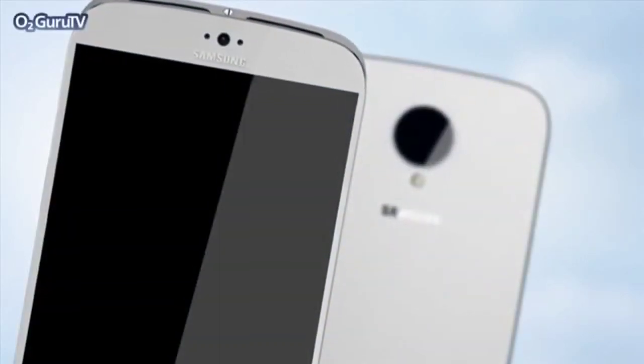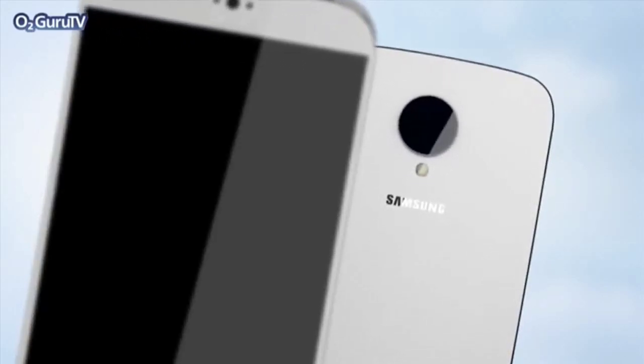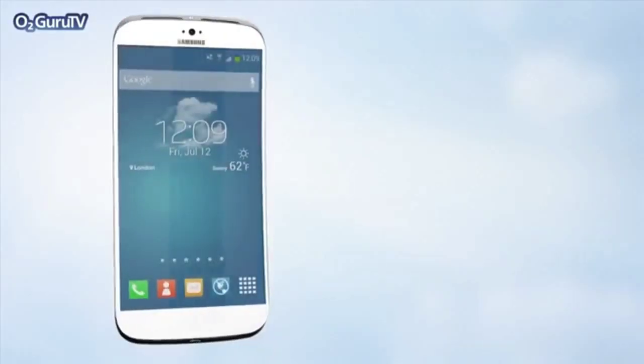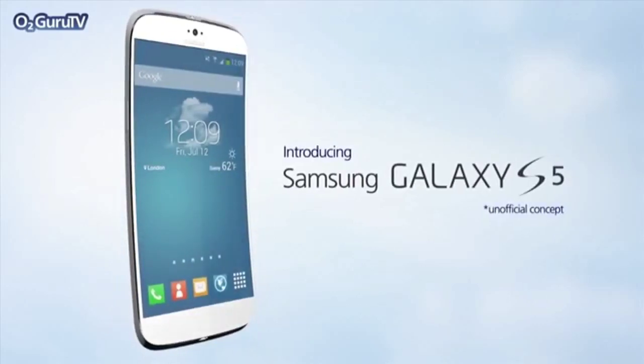Samsung's Galaxy S5 could be only a few clicks away. I thought it was pretty firm to just what features will be in the next generation superphone. But with a little help from a 3D render, we can do better than just thought. So here's our interpretation of what you're going to see.